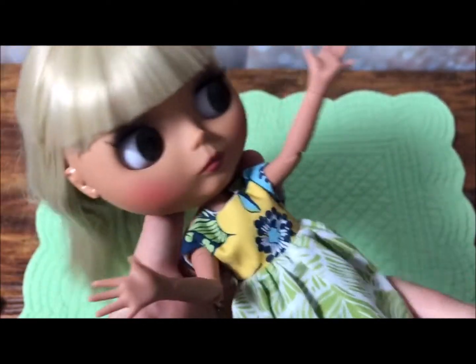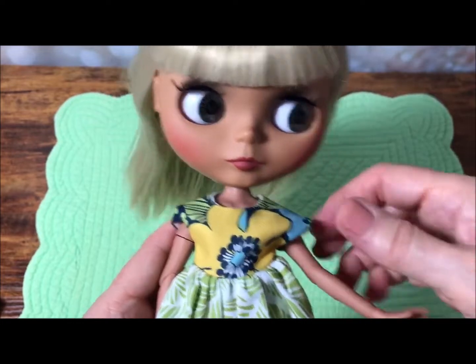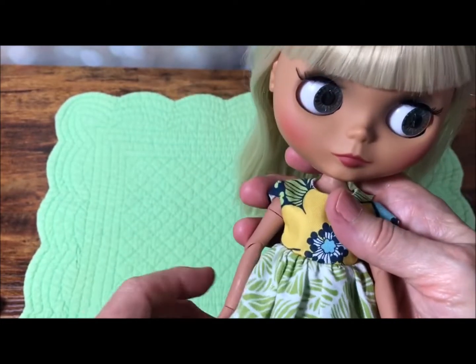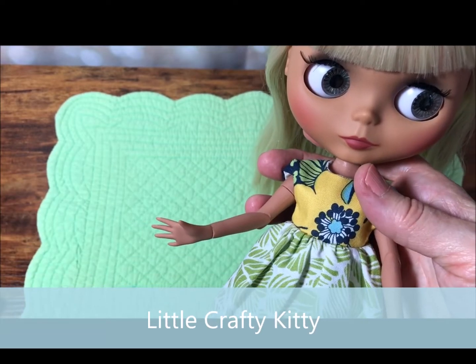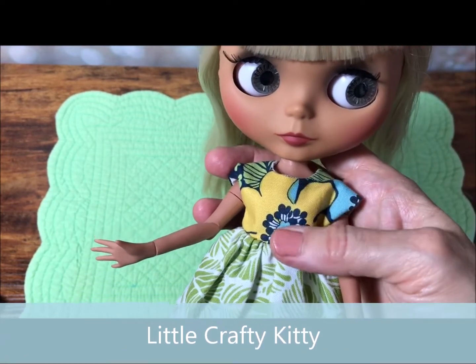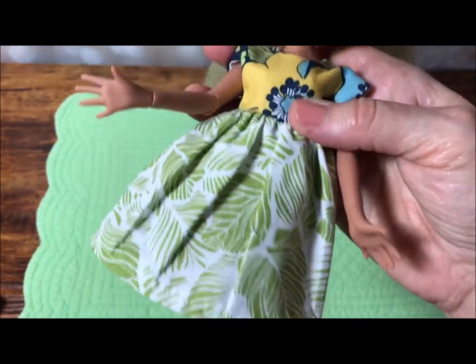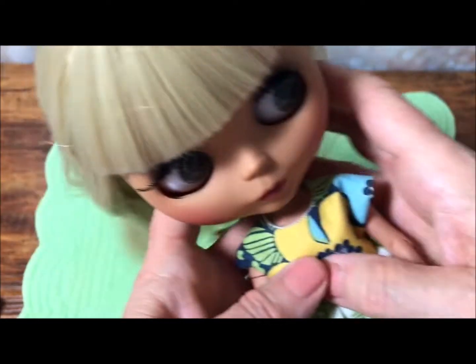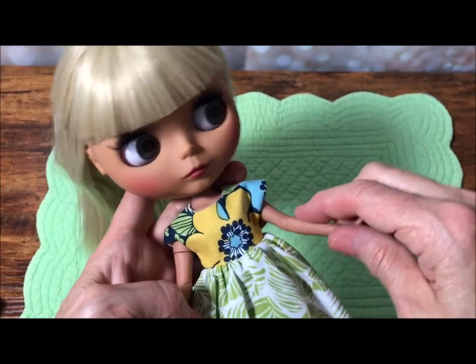So she's wearing a little dress I whipped up for her. I made a number of these dresses. In fact, you might have seen, I sent some of these to Crafty Little Crafty Kitty, and she did a video on her YouTube channel, Erica. And yeah, so I made some more, gave one to my sister. She likes yellow, so I knew she would like this. I think it looks really cute on this doll.